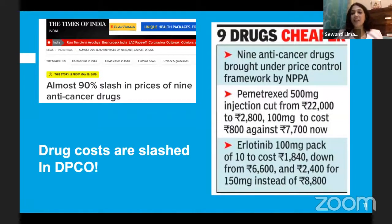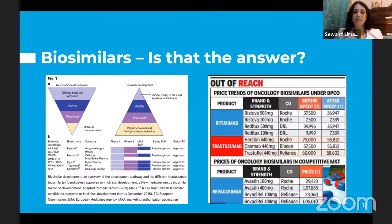That's where comes in the information that in 2019 DPCO slashed prices. And especially when we talk about driver mutation positive lung cancer, the driver mutation that comes out on the top, the driver mutation that is the king, is EGFR. And you have several generics, you have several biosimilars now to be able to cover the cost. And after DPCO, the costs have definitely slashed. There is some hope for cost limitations and to cover our patients with these drugs.